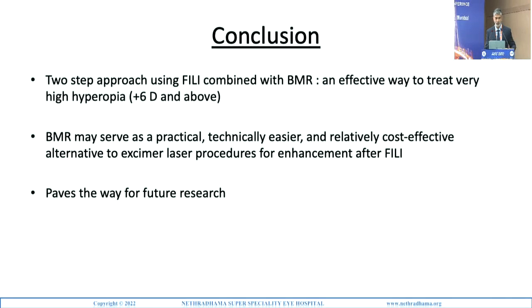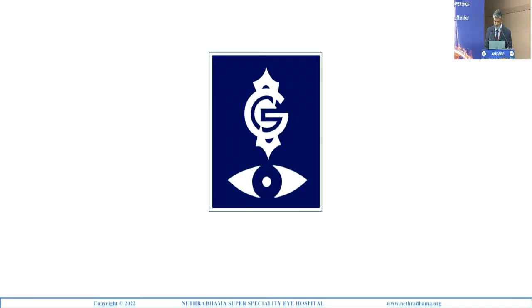So this is the two-step procedure using Philly and BMR, which is quite effective to treat very high hyperopia, +6 and above. We have treated up to 9.5 diopters very effectively, and this is some of the new work which I'm doing. Thank you very much for your attention.